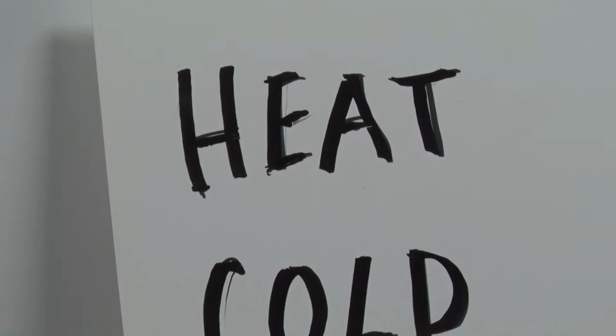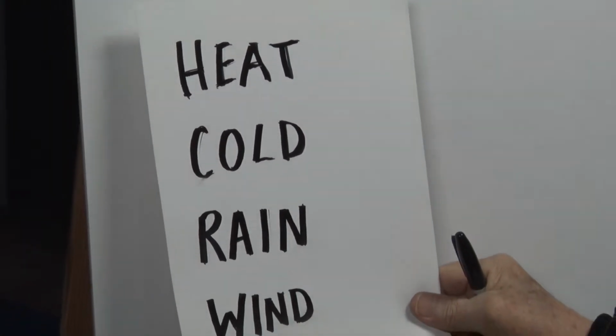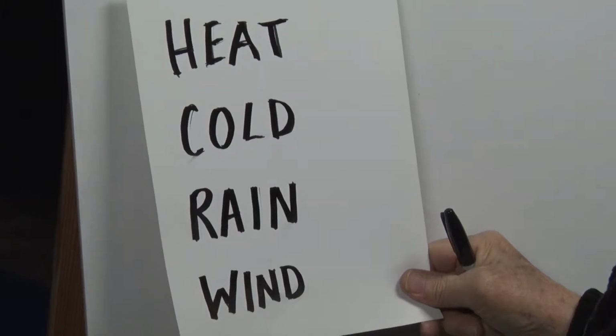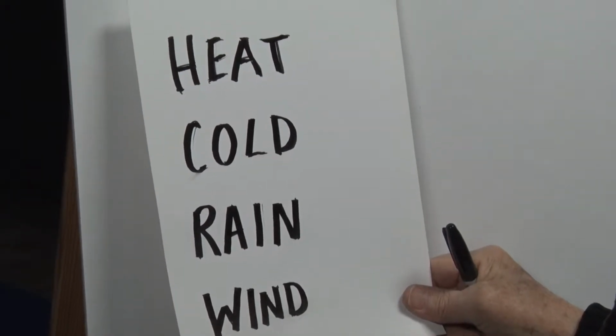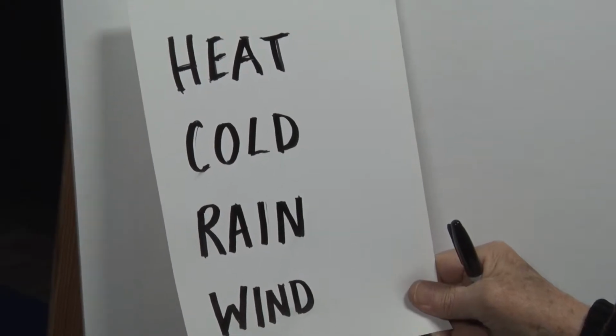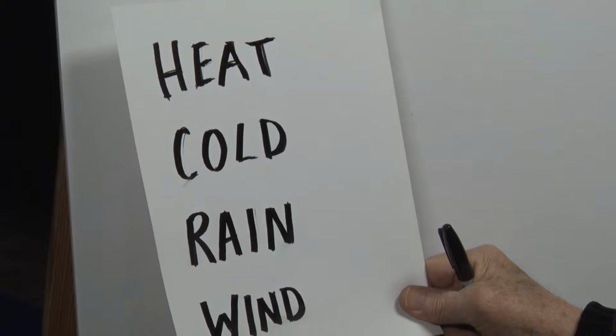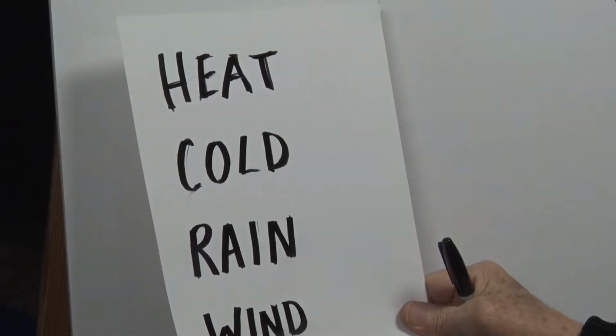Let me show you the topic for today. Actually, it's weather, and I'm going to be drawing some cartoon characters responding to various kinds of weather, beginning with heat and then going down through the list here: cold, rain, and wind. So here we go, starting out with heat.